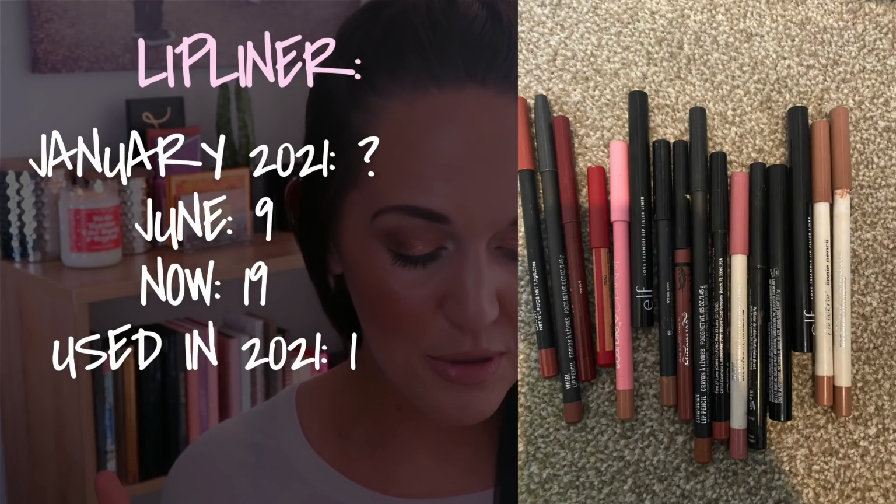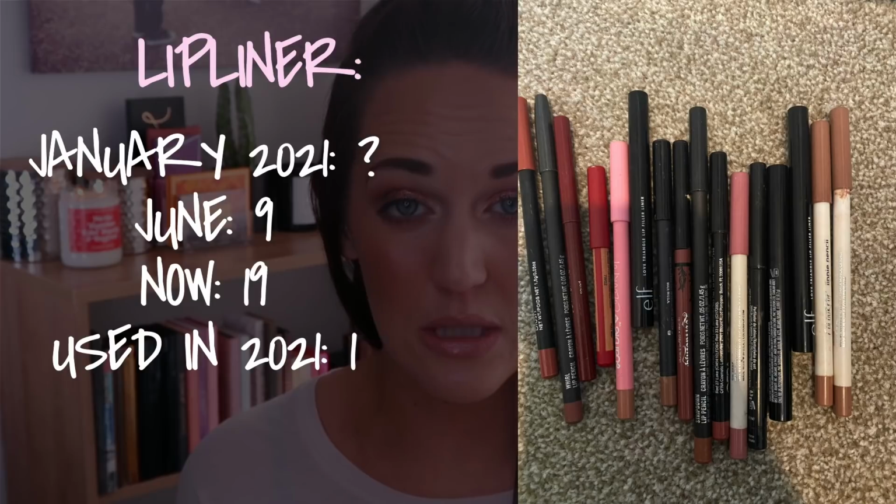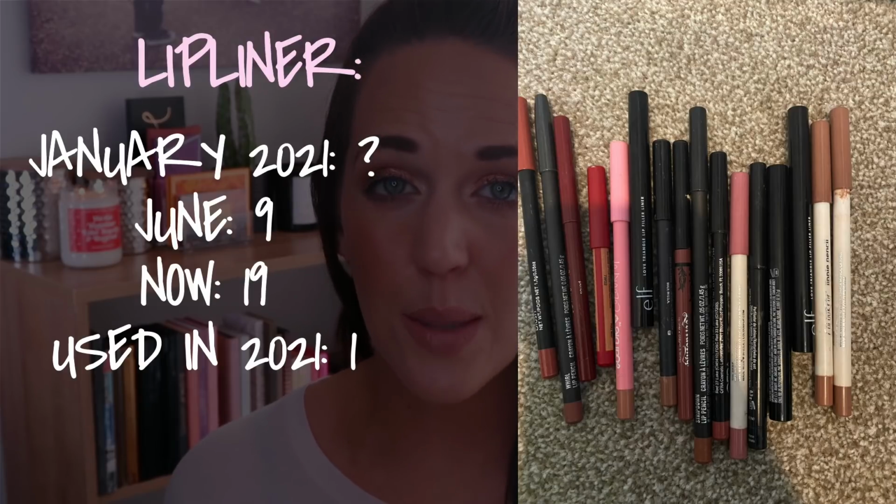I used up 1 lip liner last year, and this is a product category that I just do not need to purchase any more lip liners because I don't wear it. I'm currently trying to include lip liners in my project pan to kind of motivate and encourage me to use a lip liner, but it's not something I naturally reach for, at least currently in my makeup routine.